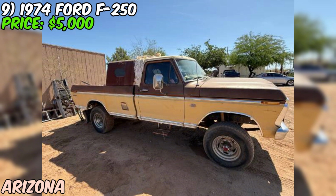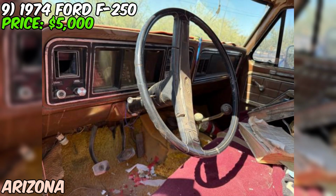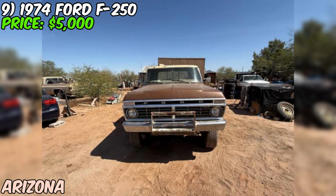Let's focus on the positives first. The seller claims the body and interior are in great shape, which is actually pretty rare for these old workhorses. Having only 2 owners in its lifetime is also a plus, as these trucks often changed hands multiple times. The odometer shows 100,000 miles, which is reasonable for a truck of this vintage.